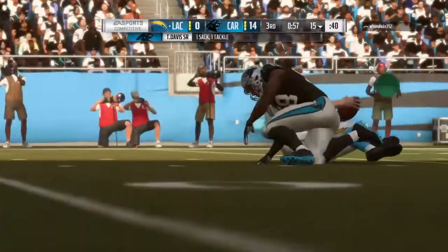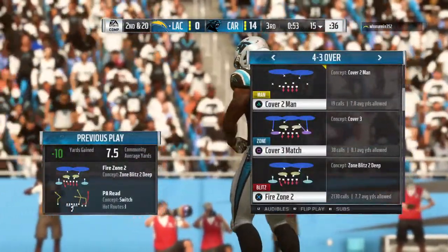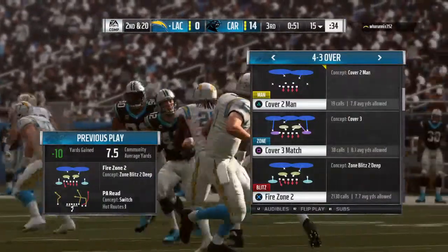Blitz coming, and down he goes. Thomas Davis in from his linebacker spot. He's able to drop him for a loss of about 10.